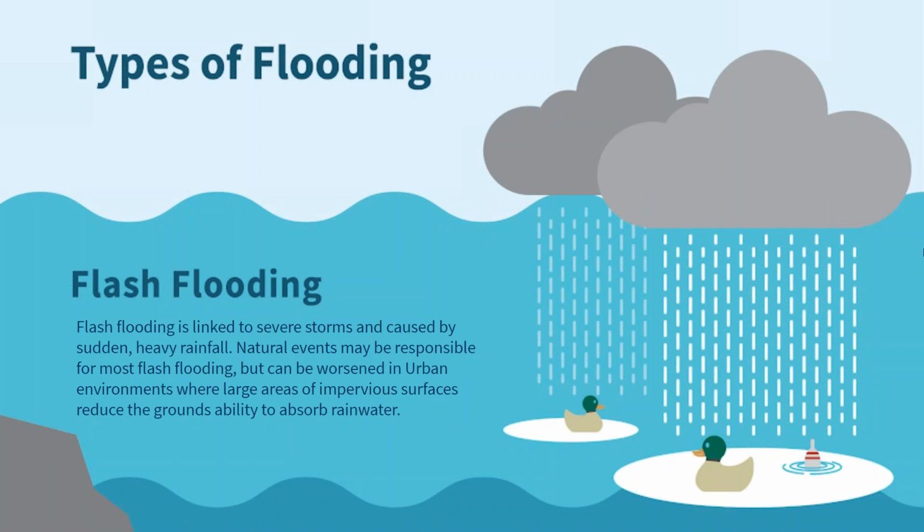The increased percentages of impervious areas we have seen in both urban centers and suburban areas are only adding to the effects of flash flooding, as this rainfall has nowhere to go when normal drainage networks exceed their design capacity.